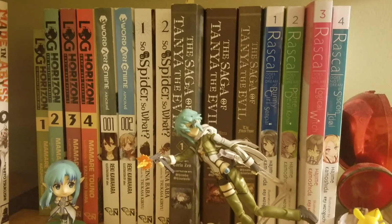Up next after Sword Art is So I'm a Spider, So What, which is an isekai series, which is most of my light novels actually. Only one light novel series I own is not an isekai. But this one is about a girl who goes into another world and becomes a spider. And that's it, really. It's a world that has video game-esque rules, like RPG rules, leveling up skills, and stuff like that. And it's quite good. I've only read the first 2 volumes, and I enjoyed what I read. And I do want to read more, but I don't remember what happened in the first 2 volumes, so I might have to reread those at some point.